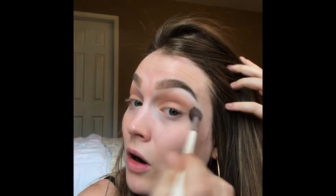I have a scar on this part of my eye from a long time ago, and I feel like I have the hardest time getting pigment to lay down there.